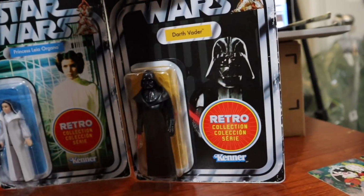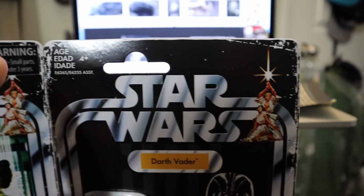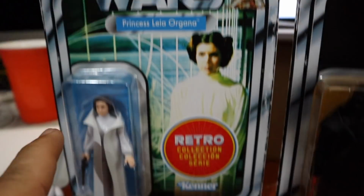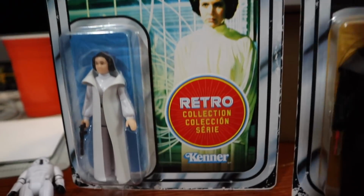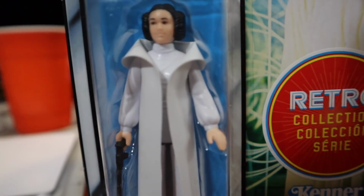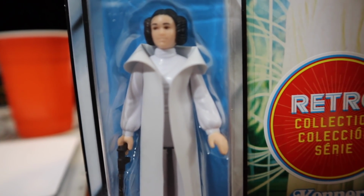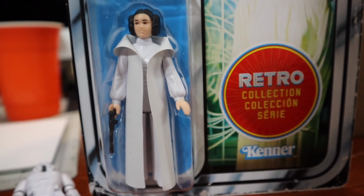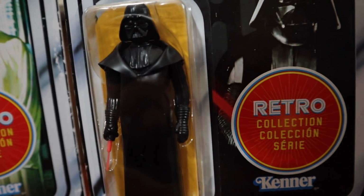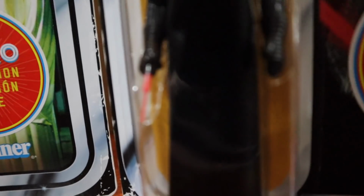Here is a better look at Vader. Again, look at the weathering on the edges there. That's actually really cool, the way they weathered that. And the sticker is whatever. I do love the artwork of Carrie. Here's a closer look. There she is. Very cool. She even has the vinyl cape. He's got the vinyl cape. That's awesome. And look at the telescoping lightsaber in his hand right there.